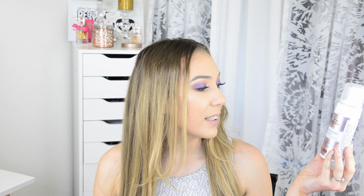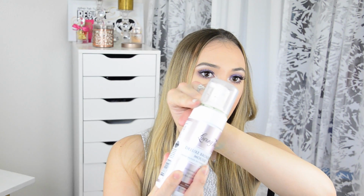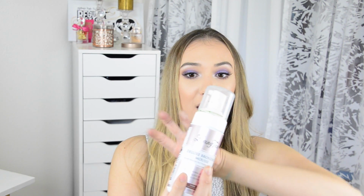This ran me about $34, and it's the Loving Tan Deluxe Bronzing Mousse in Dark. I am actually going to get Ultra Dark because this one is great. It makes me tan, but not as tan as I want to be. It is definitely more olive undertones, as you can see in the cap. Some excess got there because it's dirty and gross, and it's a green color. It has a great color guard, and it doesn't stain my sheets, and it smells good.